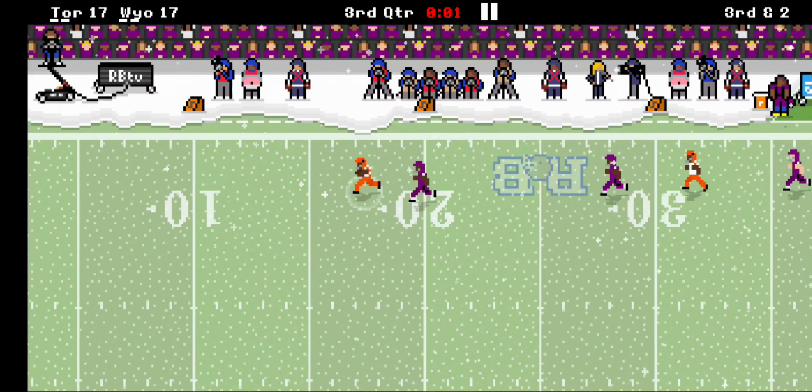The Blazes will attempt a 40-yard field goal as time expires to take the lead. And it is good. The Blazes are in the lead with 2 seconds to play. The Stalions will now attempt a Hail Mary to retake the lead, and it is incomplete. The game is over.